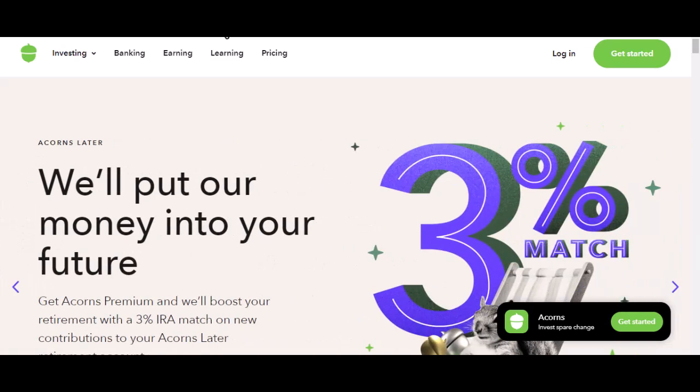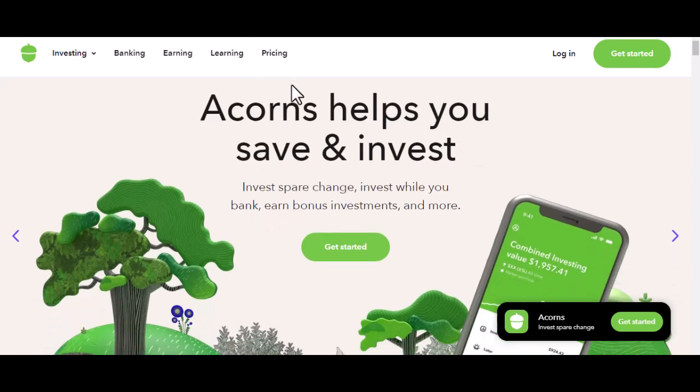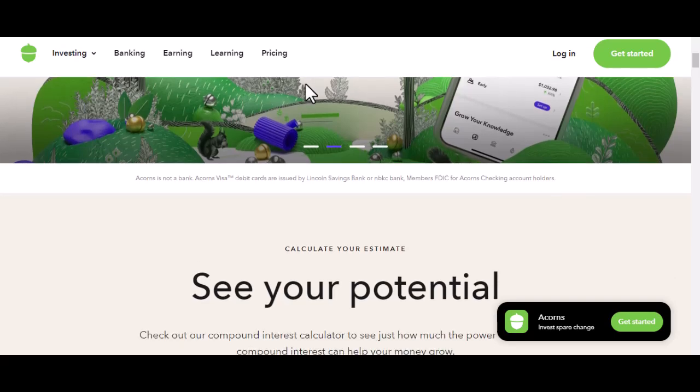I mean, let's be real, when it comes to your hard-earned cash, you want to know it's in good hands, right? Today, we're diving deep into the world of Acorns to figure out just how much money is safe to stash in there. Now, before we jump into the nitty-gritty, let's talk about why this even matters.